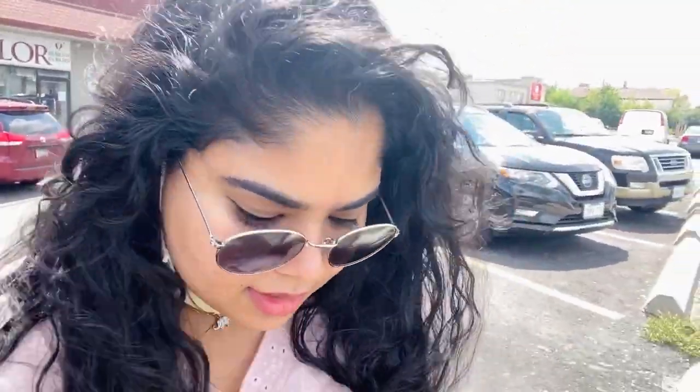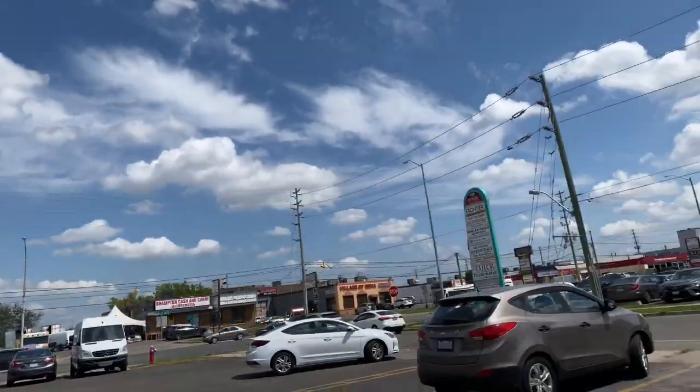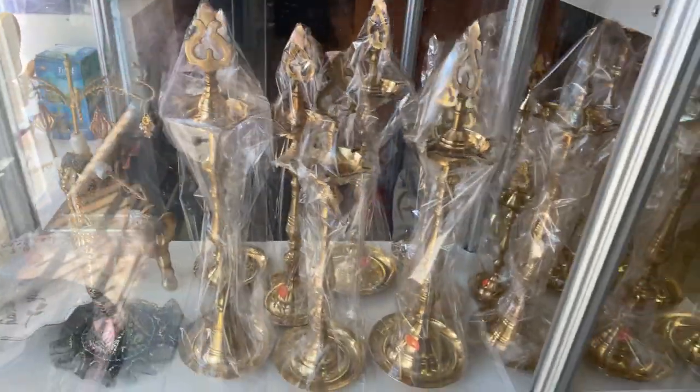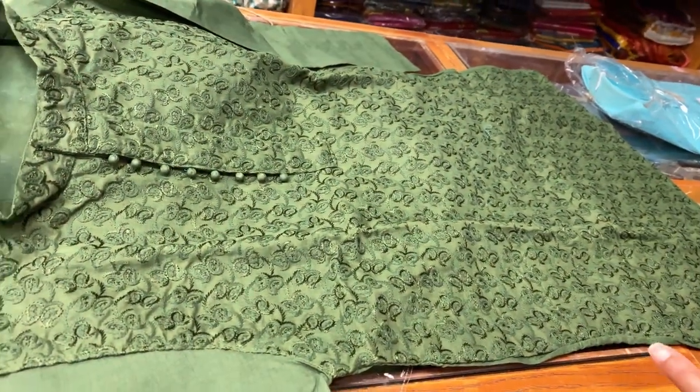Finally, the blouse part of it is done. Now we're going to that other textiles. There's cars coming. So we're here. We were there before. Yeah. Smart. I'm gonna put it on this side. This matches my, yeah.